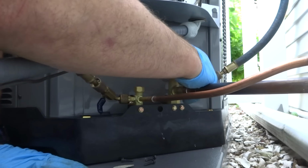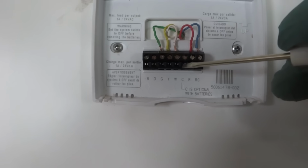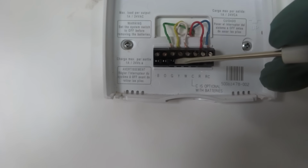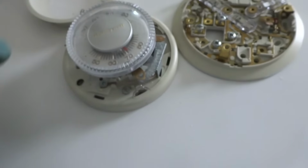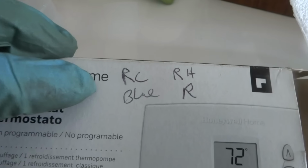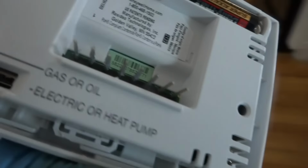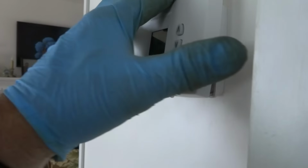Alright, so blue's coming in on the feed for the cooling, red for the heat. Common, there's no common on this one. And I got white. White is for heat, yellow is for condenser, and green is for fan. Actually, I don't know if thermostat's in there. Put the batteries in this thing and should be ready to rock. There's a hook on the top first, like that.